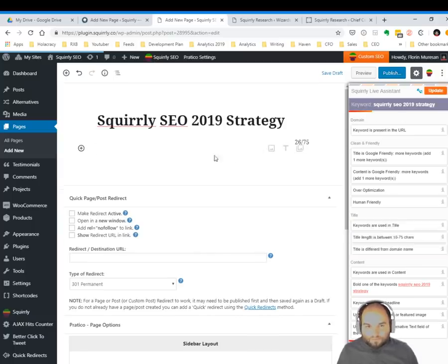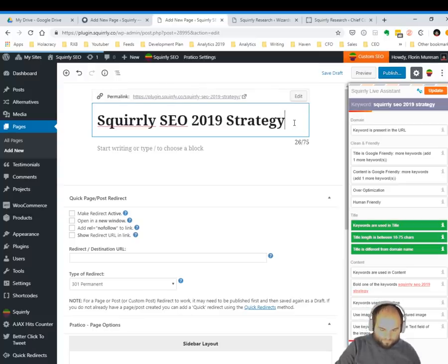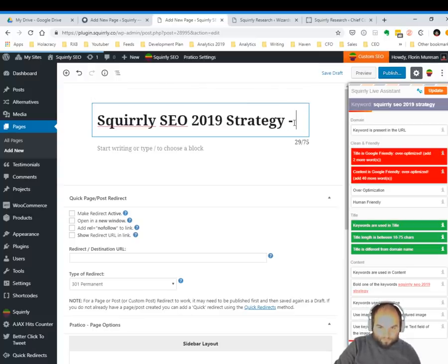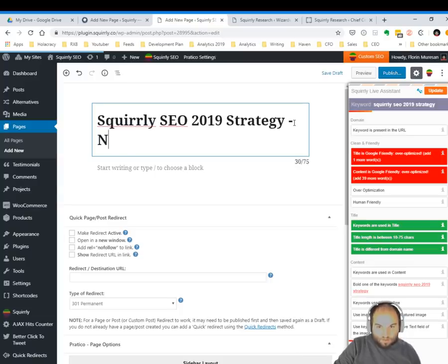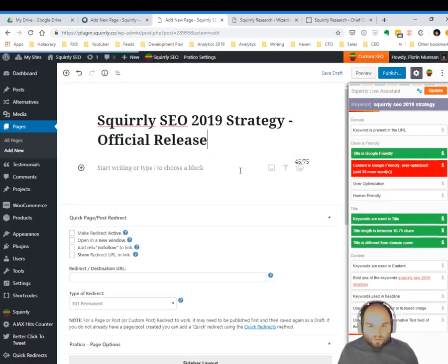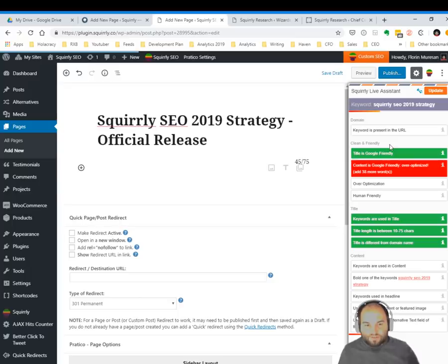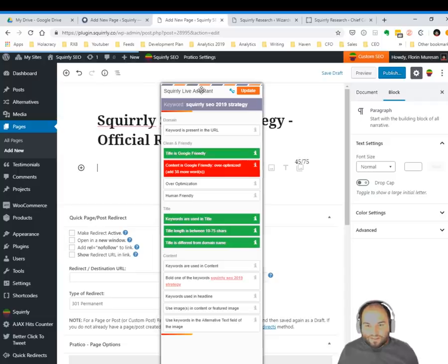Let's hit update. Yes, so keywords are used in the title, as you can see. Now we can say official release. The title is now Google friendly, and I can start adding stuff. And yep, you have the live assistant, and you can start optimizing. So I could be creating a new focus page and then going and adding it to focus pages. Let's do this just for fun, and then I will undo everything.